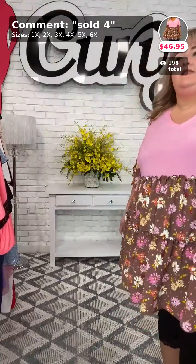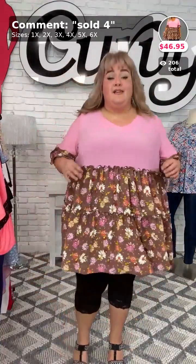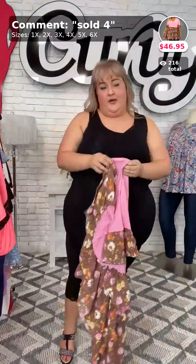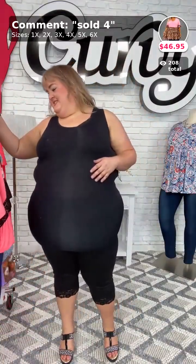Jean capris. You know what I've considered is our leggings, our straight skinny leg leggings. Cute. That Curvy has that we launched, I have thought about going and getting them hemmed, turning them into a capri.